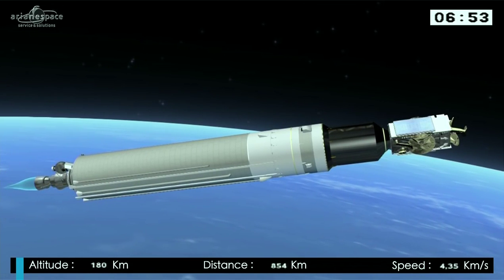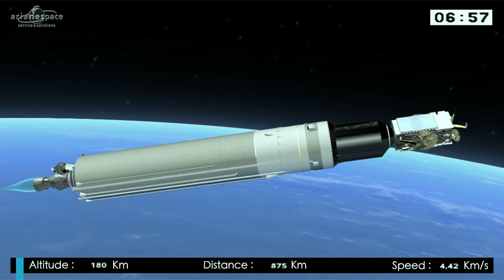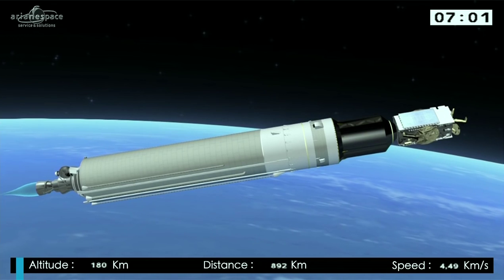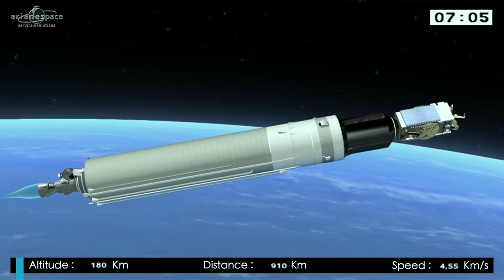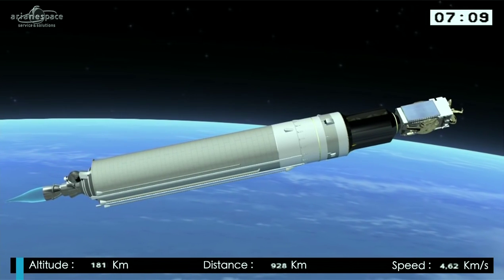Some figures. The 2 passengers tonight are the 164th and 165th satellites to be launched on an Ariane 5. They're also the 318th and 319th to go into geostationary transfer orbit.